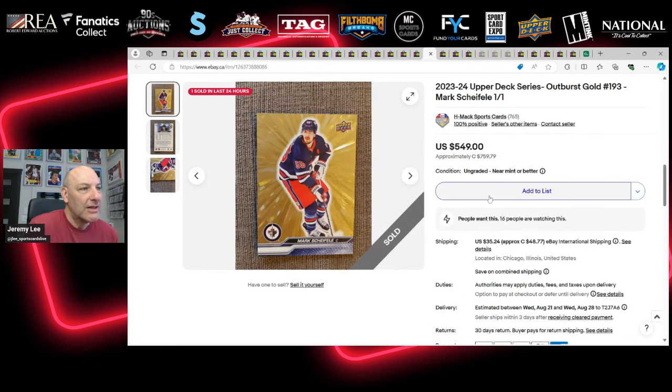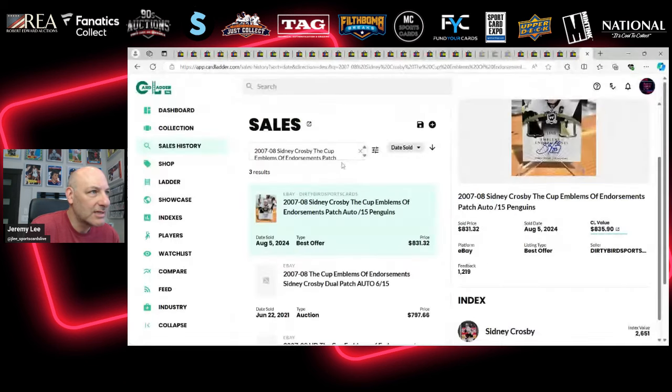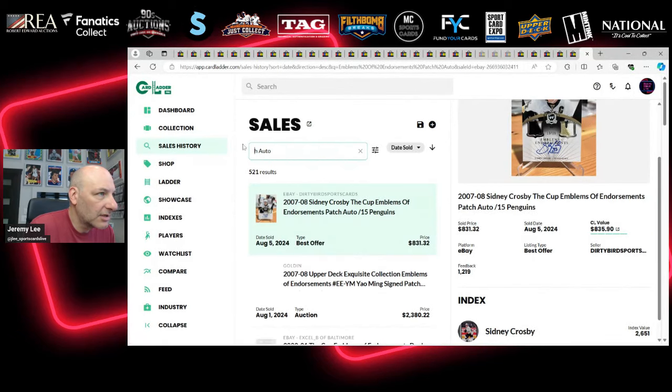Congratulations. This is an Outburst Gold from Upper Deck Flagship 2324, Mark Scheifele. This card I've been watching for a while here on eBay, and it hadn't sold, but now it's sold. Let's see if we can see what it did sell for. Let's just put it into Card Ladder here.